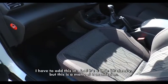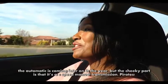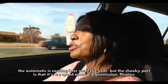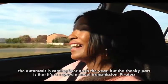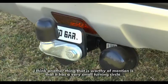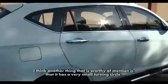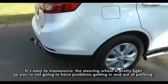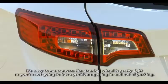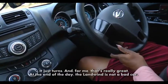I have to add this in, and it's a little bit cheeky, but this is a manual transmission. The automatic is coming later on in the year, but the cheeky part is that it is a 6-speed manual transmission. Pirates. I think another thing that is worthy of a mention is that it has a very small turning circle. It's easy to maneuver. The steering wheel is pretty light, so you're not going to have problems getting in and out of a parking. It just turns, and for me, that's really great.